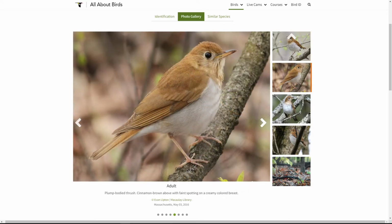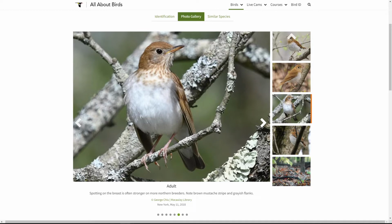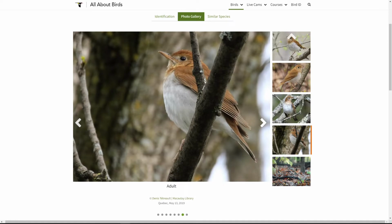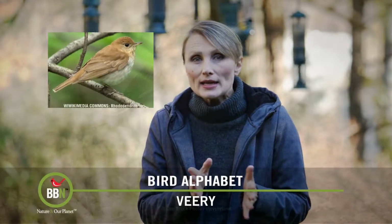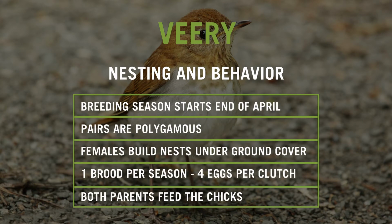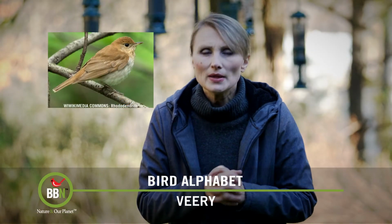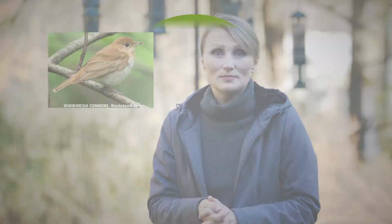Pairs form as soon as they arrive at their breeding grounds, and in the past they were considered to be monogamous birds, but recently polygamy has been observed among these birds. Females build nests on the ground or very close to the ground, but in thick vegetation. She normally has one brood per season, 4 eggs on average. The colors of the eggs are very pretty, just like the robins, that bluish and greenish. Both parents feed the young, but males have also been seen bringing food to multiple nests at the same time. Cowbirds use Veery's nest to dump their eggs, and Veeries actually tolerate them.